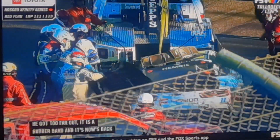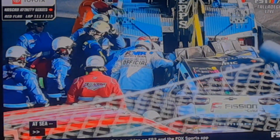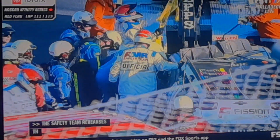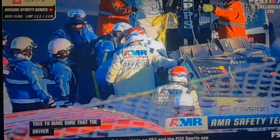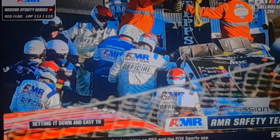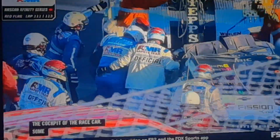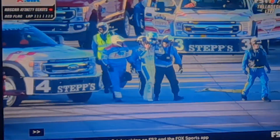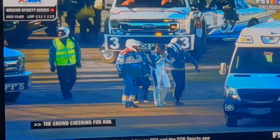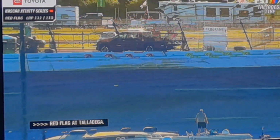The AMR safety team rehearses this to make sure, with the driver inside, you turn that vehicle back over, very calmly set it down very easily to protect the driver inside the cockpit of that race car. Sometimes the process can seem slow and you think urgency. Which is great. Crowd cheering for him. He's feeling a little better. Glad to see that. He was on his roof, beaten up in this one.